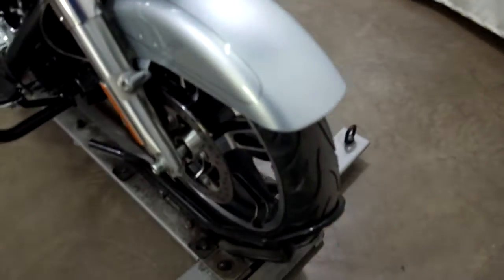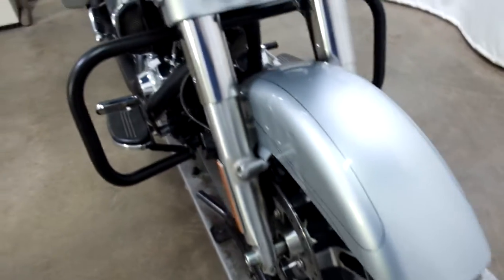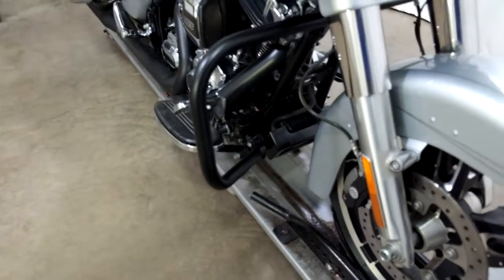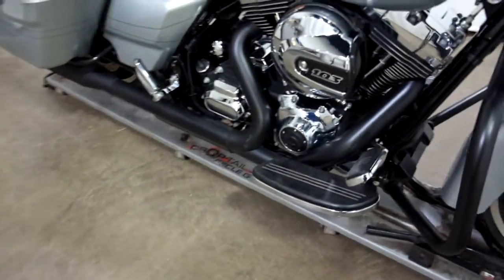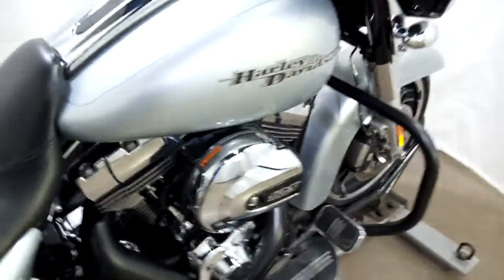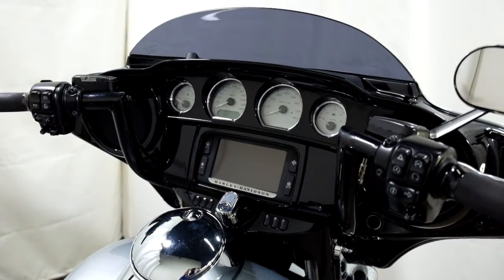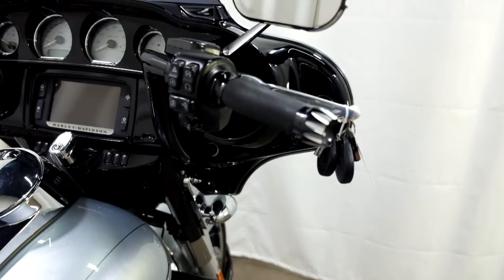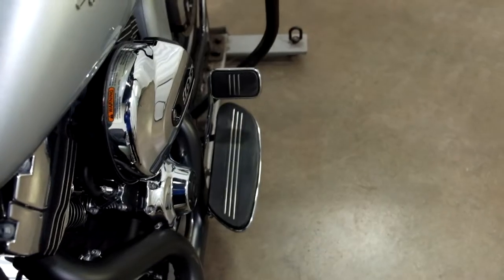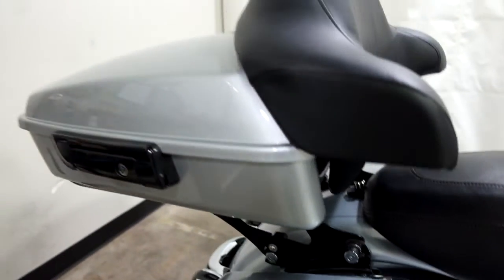Tires on this bike are in really nice shape. Plenty of miles left on that. It's got highway bars, footboards for the driver. And like I said, this is a special, so it's got the oversized screen, 10-inch pullback apes, grips, footboards for the driver, and a quick release slimline tour pack.